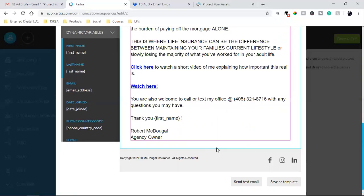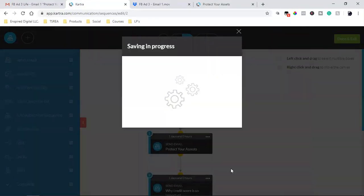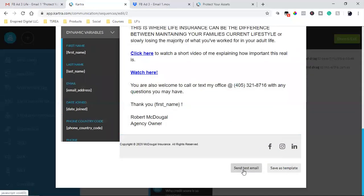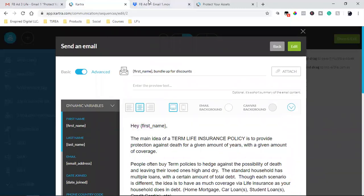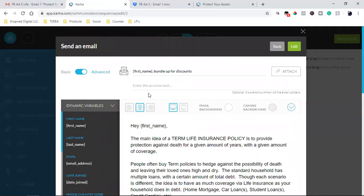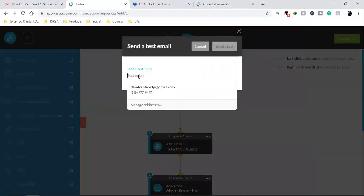And then what I'm going to do is I'm going to save this as a template. Save as template. And now I can just use that template over and over and over again. So it's saving in progress. And boom. And then what I'm going to do after this, you guys, is you can always send a test email. So sending a test email is super important. And the title of this is actually protect your assets. And I'm going to say, Jack, this is how you protect your assets. And I'll just put lowercase. Okay. Jack, this is how you protect your assets. And so what I'm going to do is I'm going to actually send a test email. Let's send a test email.